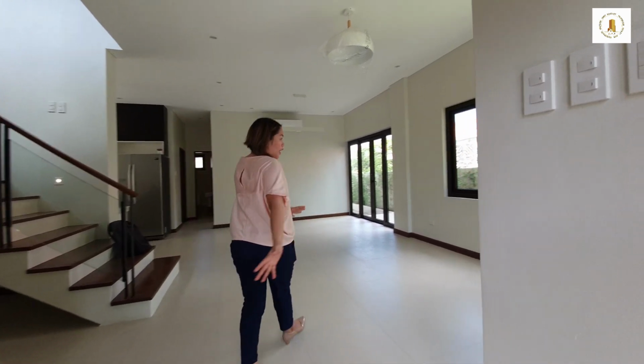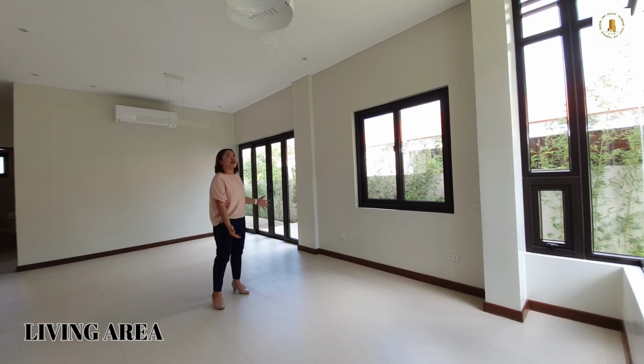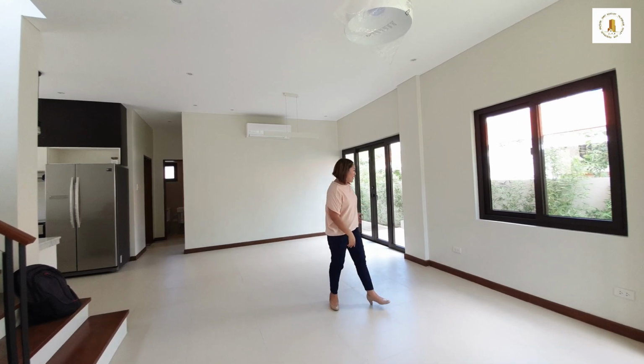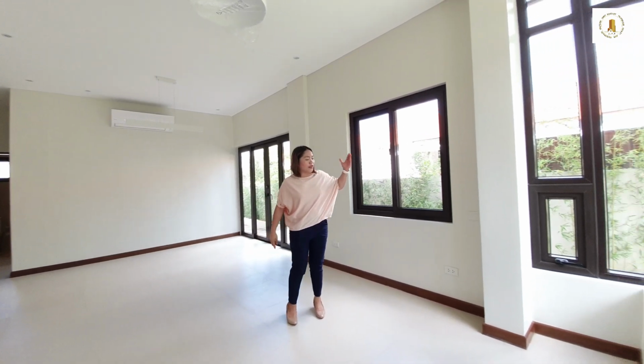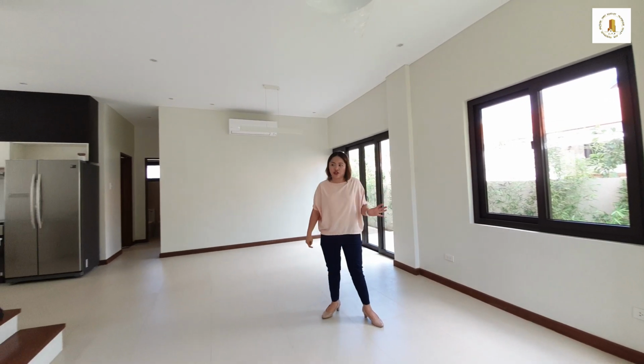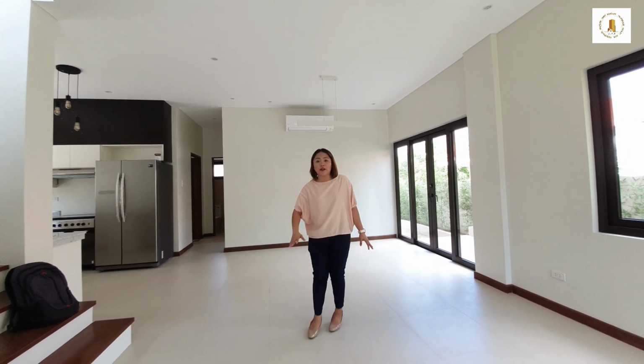So this is the foyer, and this is the living area. The living area already has a chandelier up there. And then we have here provision for the internet. And this is for where you're gonna put your television. By the way, this is a high ceiling one.